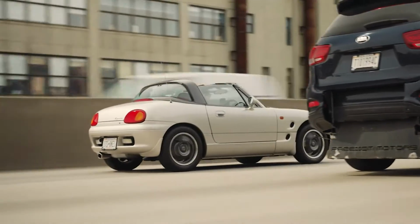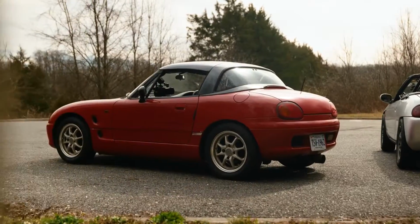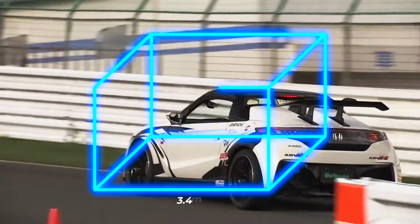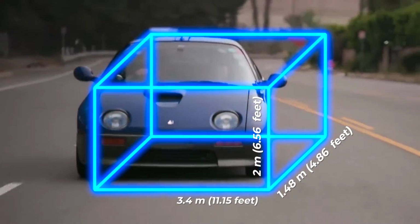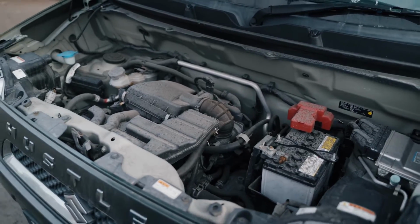Let's dive into the world of Japanese K cars. They're like the pocket monsters of the automotive world, quirky, kooky, and oh so tiny. In Japan, these cars are in a league of their own, measuring no longer than 3.4 meters, no wider than 1.48 meters, and no taller than 2 meters. They're also powered by engines no bigger than 660 cc, maxing out at 47 kilowatts.